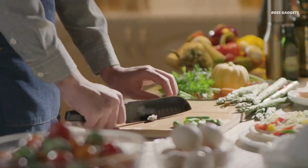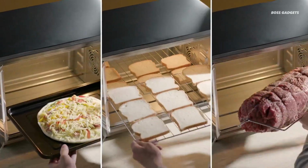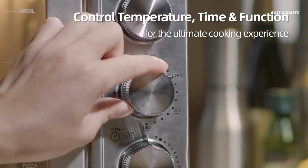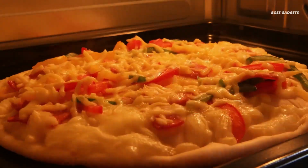Engineered for versatility, this oven combines powerful convection technology with a rotisserie function to deliver flakier crusts, richer flavors, and perfectly roasted meats. The independent temperature controls allow precise heating up to 450 degrees Fahrenheit, with separate settings for top and bottom elements.